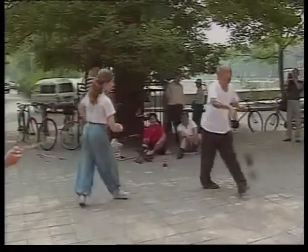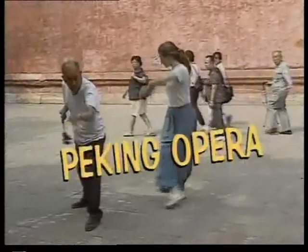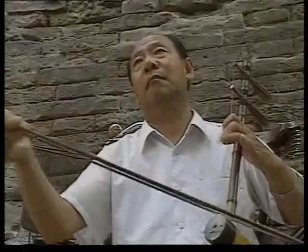Here, riders park their bikes to watch a Chinese man teach a foreigner the art of Peking opera. One of the instruments used in the opera is called the jinghu. It sounds like a scratchy violin.